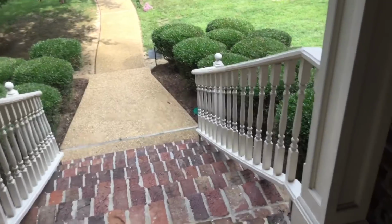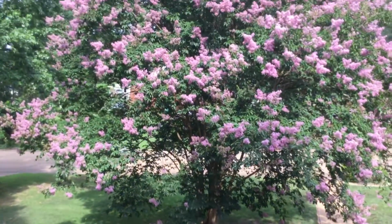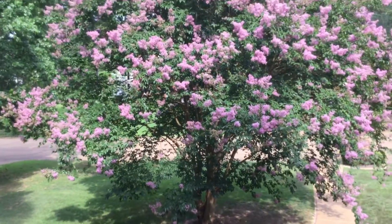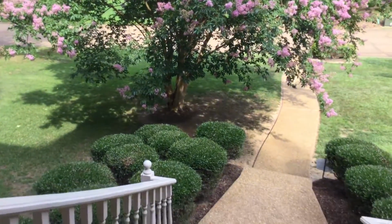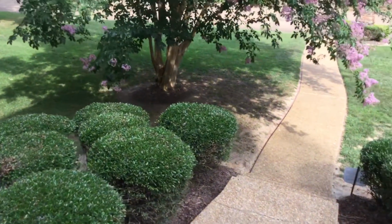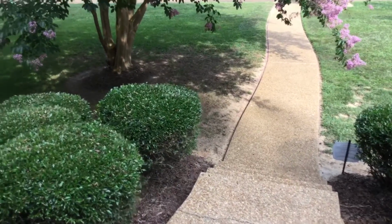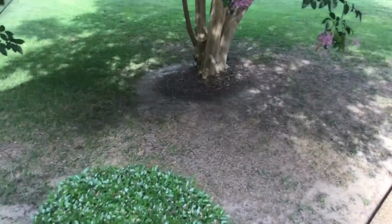Watch my step here. I'm going to fall. I don't know if you can see it or not, but it is in full glorious bloom. I walk down the stairs. I have to be very careful here. I don't want to fall. My husband fell down these stairs a number of years ago while he was painting and broke his wrist in several places and had to have major surgery on it. So I'm extremely careful when I walk down these stairs.